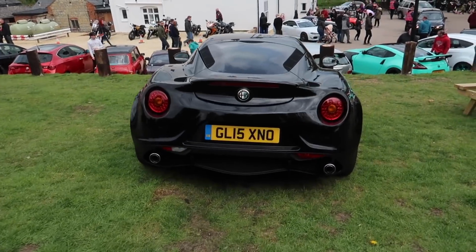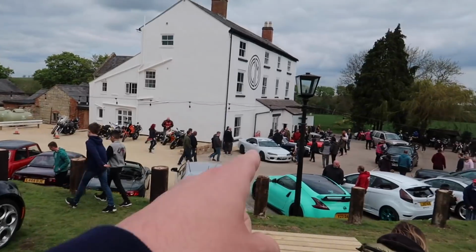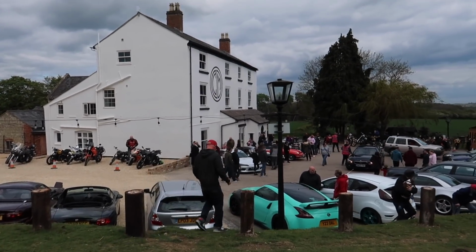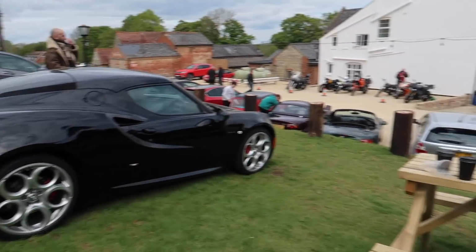I should probably move out of the way, and obviously I'll come back to my car. It's got a lot of attention today. I think it will have a lot of attention because there's not many of them about, although there was a red one parked over there. It's been replaced with an S15 Silvia drift car, which looks very cool. But no, this thing here, I love it, man.